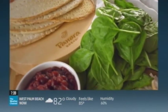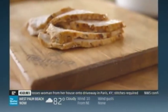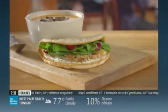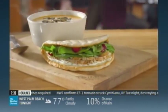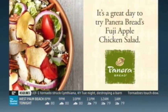This is our new turkey cranberry flatbread before we craft it into a sandwich. The tender, slow-roasted turkey, the zesty cranberry mostarda, the freshly baked flatbread, paired perfectly with our autumn squash soup. A delicious meal made just for you, only at Panera Bread. It's a great day to try Panera Bread's Fuji Apple Chicken Salad.